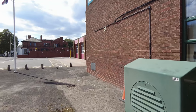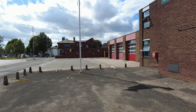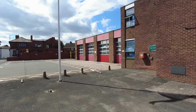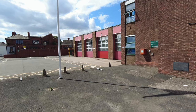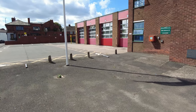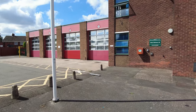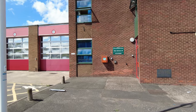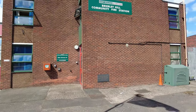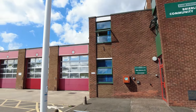I don't know what to make of this, guys. Is it an active station? Or is this no longer active? Let's see what we can find out. I'll try and find out some information while we're having a look around. I mean, yeah, it's a big old site. But no fire engines.